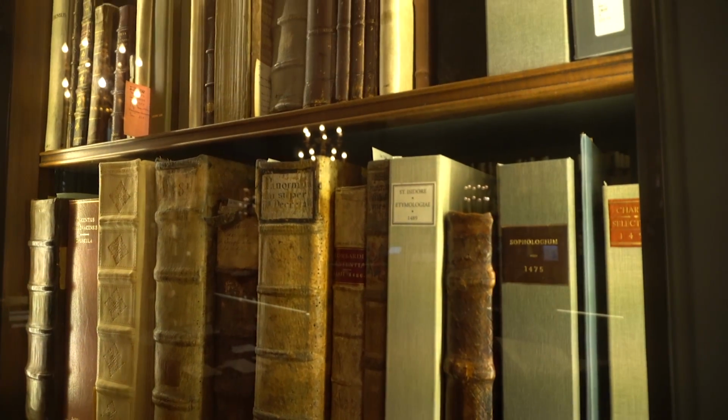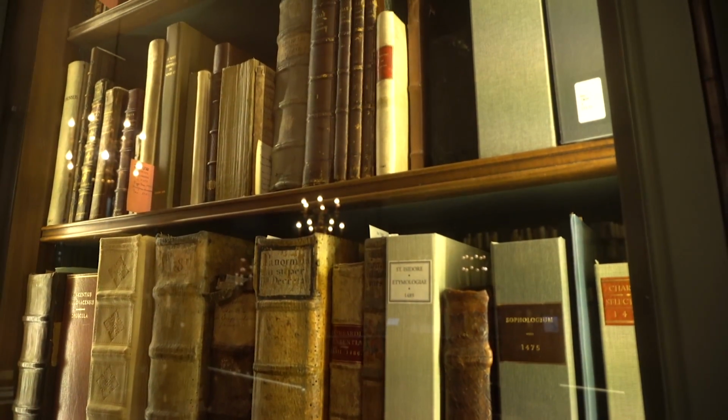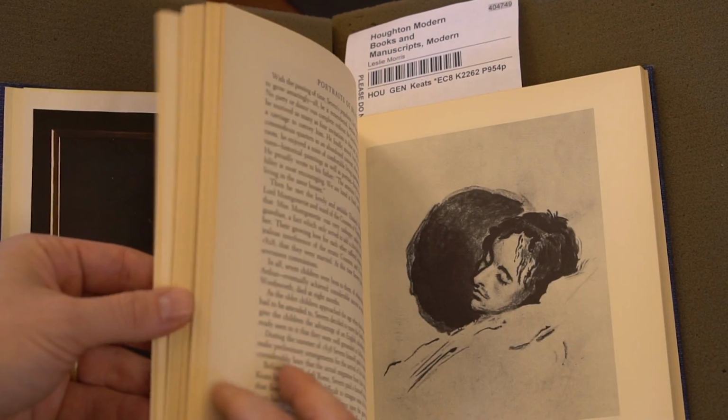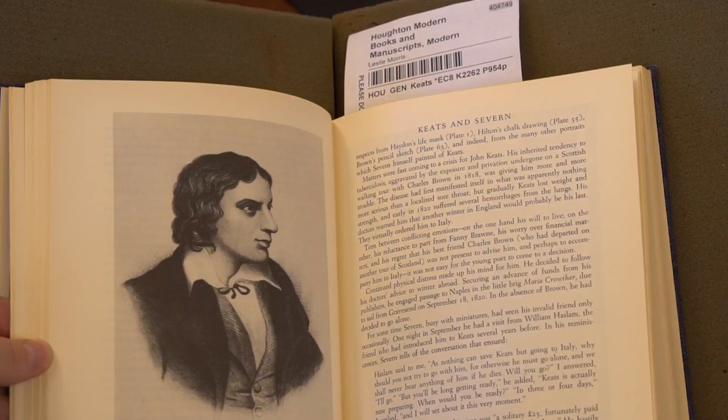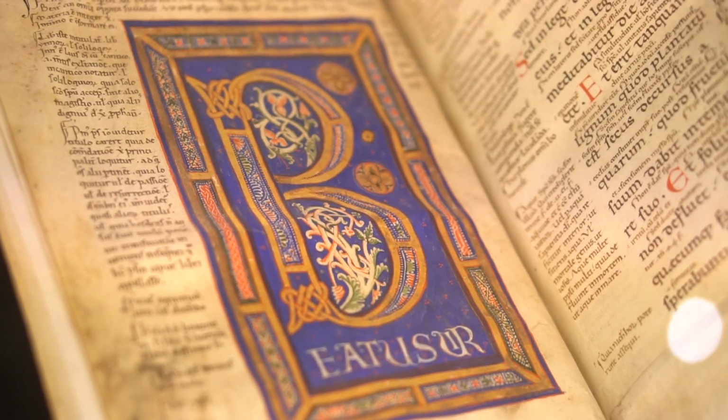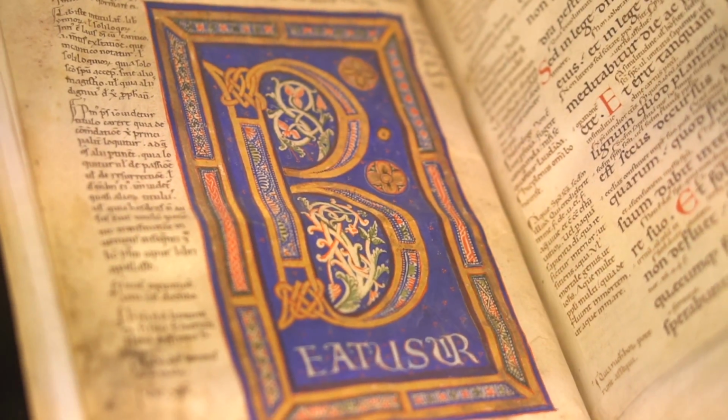Before becoming a PRF, I'd never been to Houghton, which is something that I think every student should have the chance to do. Getting to hold satirical campaign songs for Teddy Roosevelt in my hand, or sing Emily Dickinson's poems and getting to touch them was such an amazing experience.